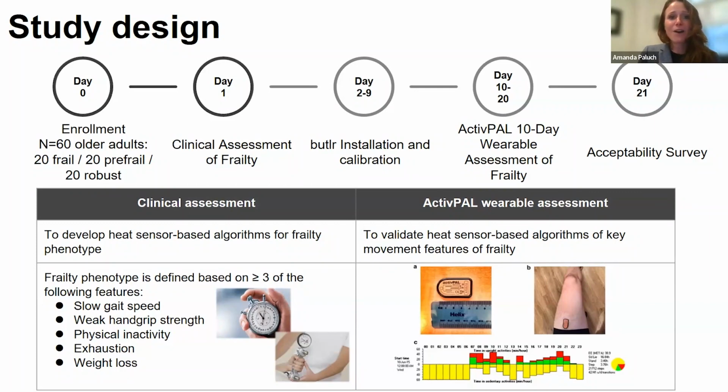And once it's installed, we'll provide an activPAL, which is an accelerometer that's worn on the thigh. And it provides a really great representation of how often people are moving, how intense people are moving, and those patterns throughout the day. After 10 days of wearing the activPAL and while also having the Butler devices installed in their homes, they'll complete an acceptability survey to tell us how they feel about having the Butler device installed in their homes.